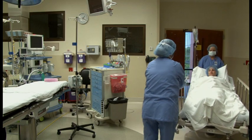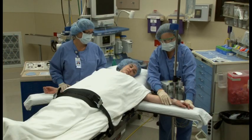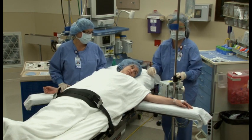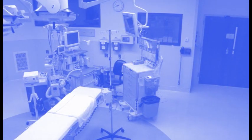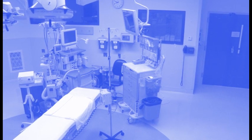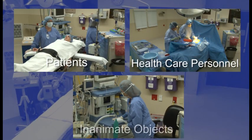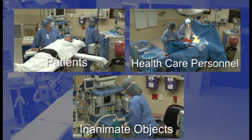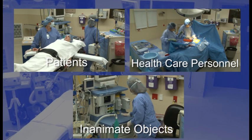Every patient deserves the right to a safe and clean surgical environment. Similarly, everyone working in the operating room suite has the right to be protected from potentially harmful pathogenic microorganisms. Contamination in the operating room can come from various sources. The patient, healthcare personnel, and inanimate objects such as equipment for measuring vital signs are all capable of introducing potentially harmful microorganisms to the surgical environment.